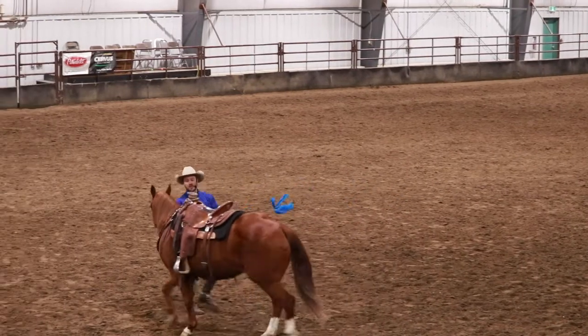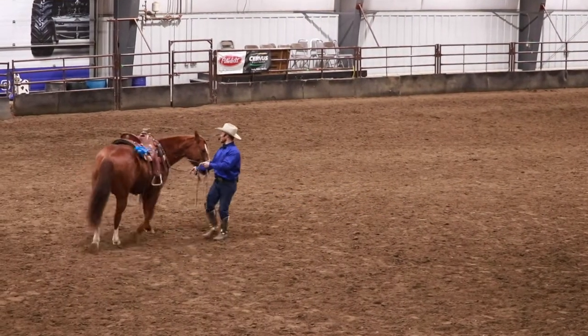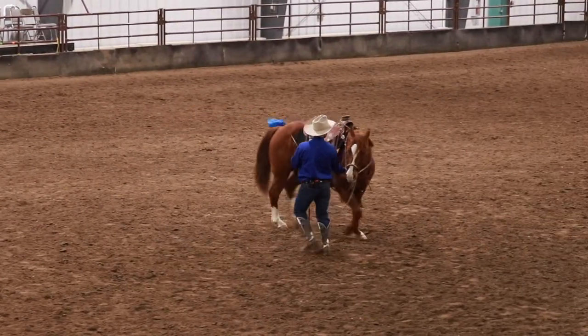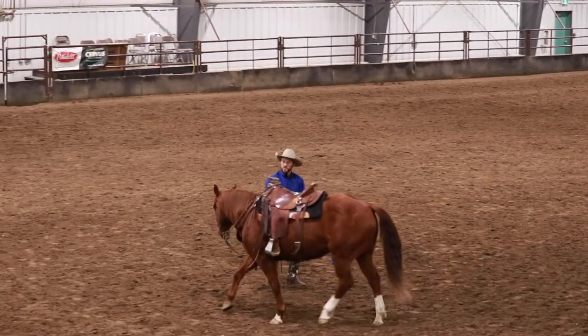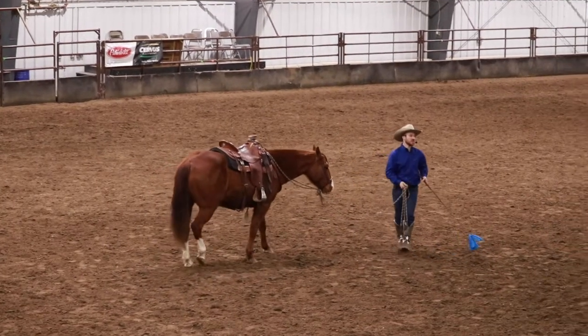Now, if I put a trot in there, that's an energy change, but my pressure is still meaning soften. I know this is a little bit of a different concept, but I want to take care of his needs the most. Pressure is a need. Horses have to know what to do with pressure.